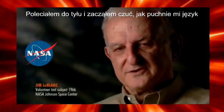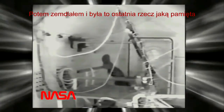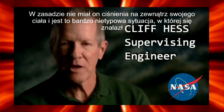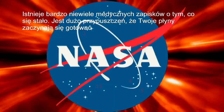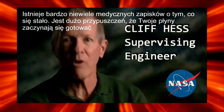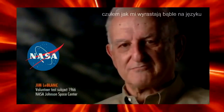As I stumbled backwards, I could feel the saliva on my tongue starting to bubble just before I went unconscious. And that's kind of the last thing I remember. Essentially, he had no pressure on the outside of his body, and that's a very unusual case to get, and there's very little in the medical literature as to what happens when you have that. There's a lot of conjecture that your fluids will boil. You can see a little bit of bubbles start going. I could feel the saliva on my tongue starting to bubble.